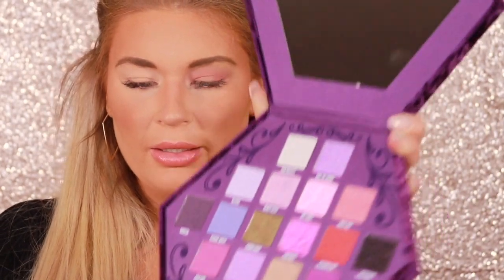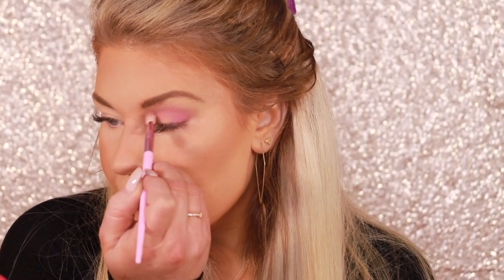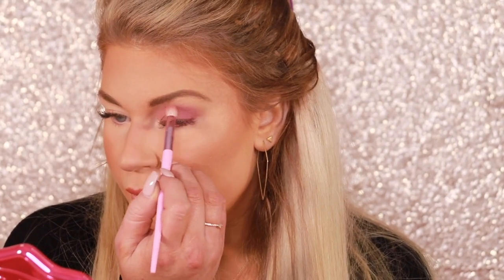Alright, I think I'm going to go into High King right here, and I'm just going to use this to deepen up the outer portion of the eye with the same brush. Ooh, that's pretty. Very soft and pretty. Alright, so now I think that's all I'm going to do.